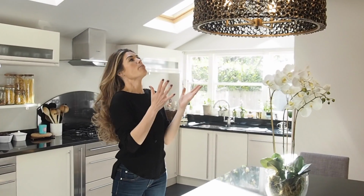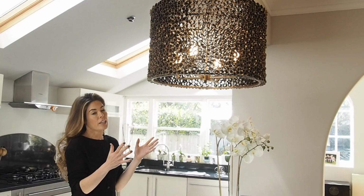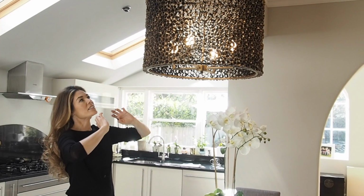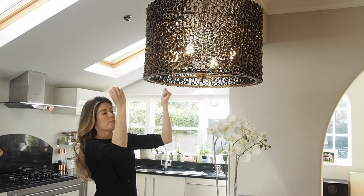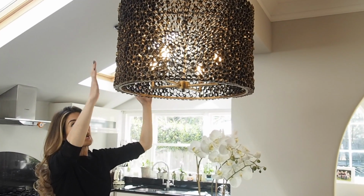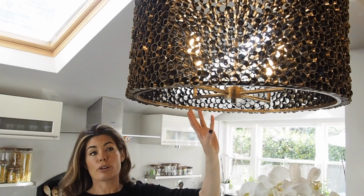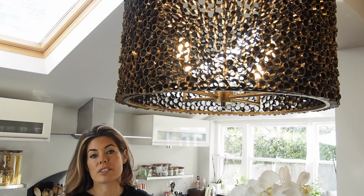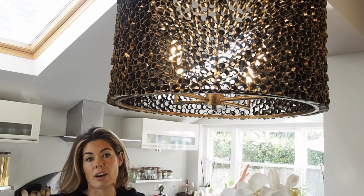So this for me is just really elegant, but also really funky. It's a cross between modern and abstract. It's basically lots of little pipes that have been chopped up, and it's made of brass, and it's all welded together with a lighting column in the middle. And at night time, if you have all the other lights off and just the side lights on, it really gives out the most beautiful speckled light.